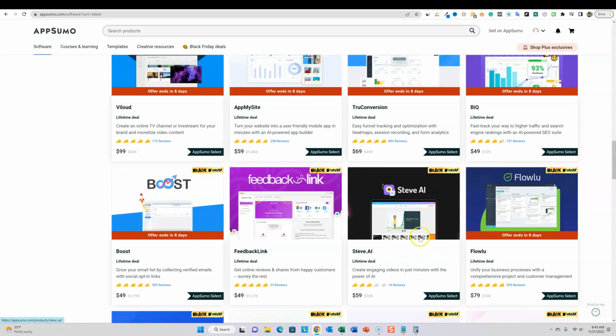And that's what happened with some of the recent software. One of them was Longtail Pro. They had a horrible start. Steve AI looks like they weren't really ready for the big time as well.